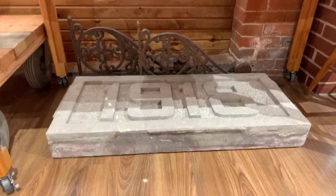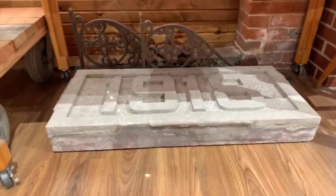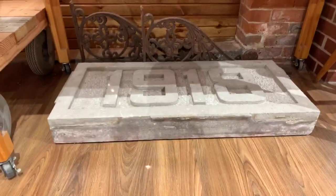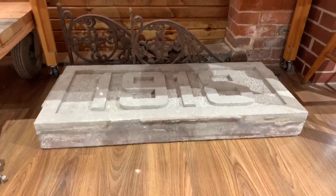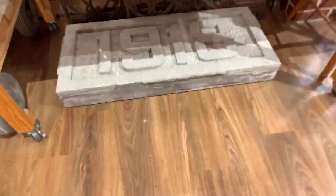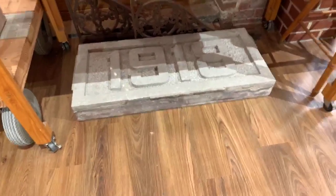That's the 1918 cornerstone from the high school that was at 10th and Main Street. That building was built in 1918. It was torn down in 1990 or 1991, which was controversial at the time. But we had the cornerstone. The school district was nice enough to give that to us.